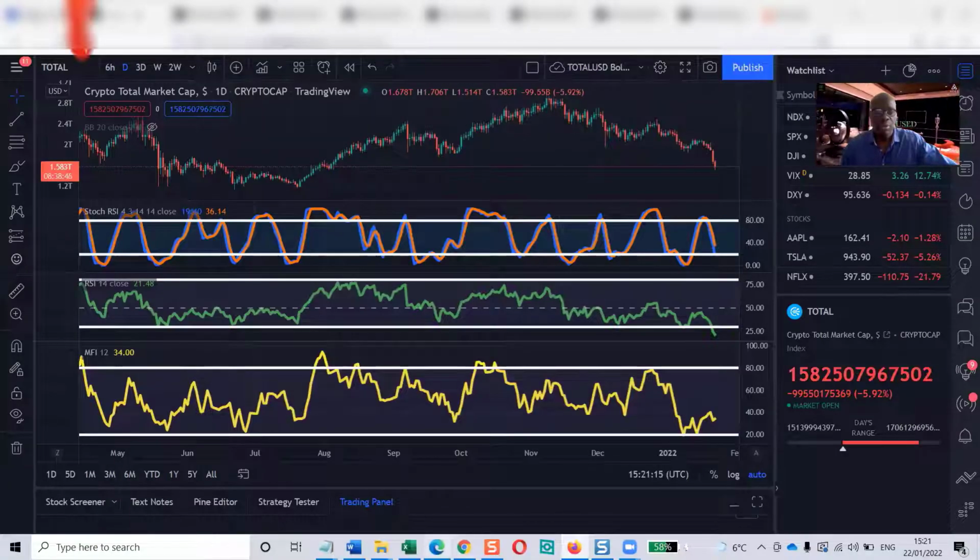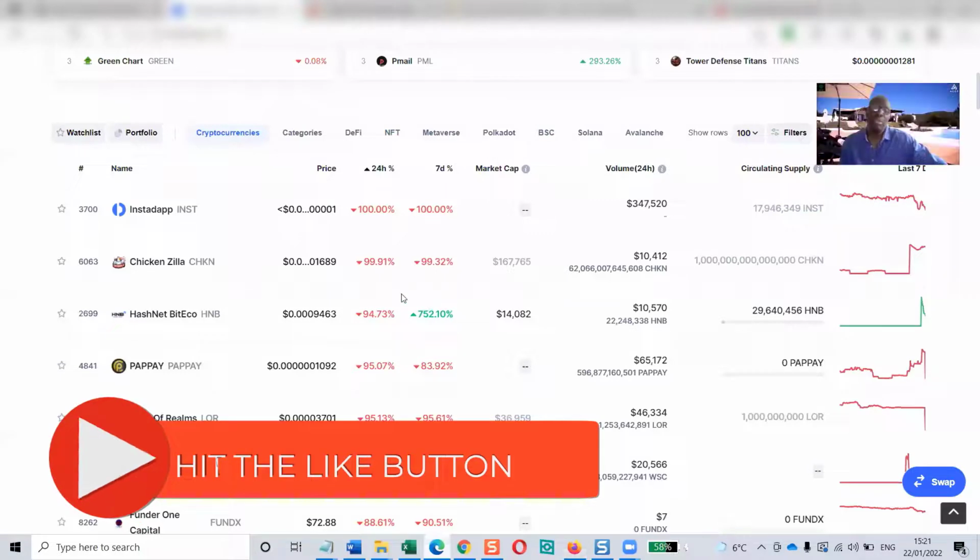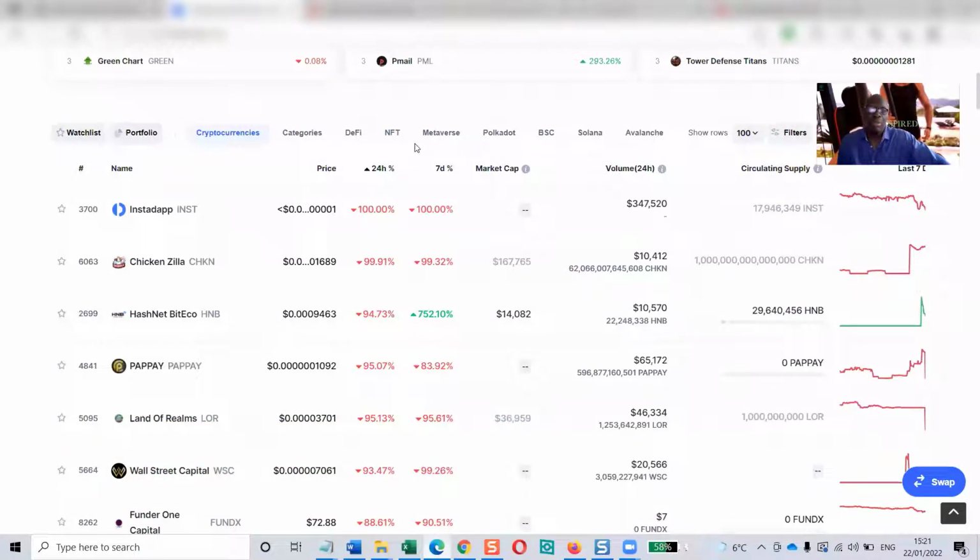Let's go first of all to, this is really interesting. There's been some massive drops in the cryptocurrency world. But more importantly, I was looking at this and I saw some massive drops. Well, you can't get more massive than a 100% drop on this particular altcoin, InstaDApp. 100%, in other words, gone down to zero. And I've never seen that before. So I just thought I'd snapshot that.